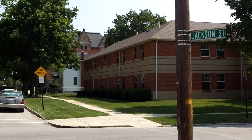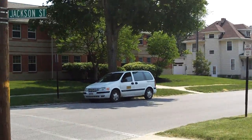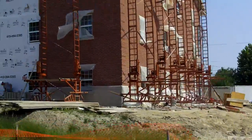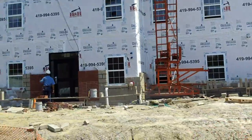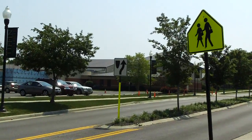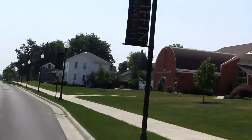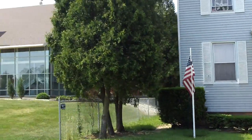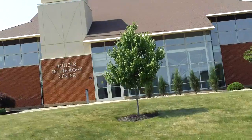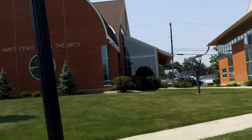What we're looking at now is some of the dormitories for Tiffin University. This is one of the ones that are being built right now to handle all the new students coming to Tiffin University. This is part of the student center and where their canteen is. And then here's their computer and technology center. And their Center for the Arts and Auditorium.